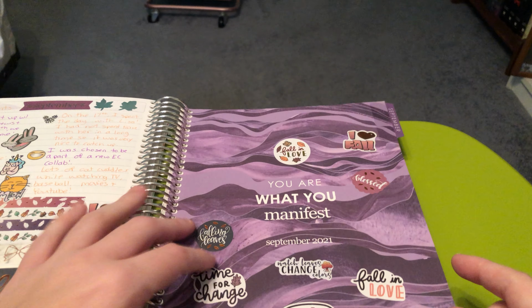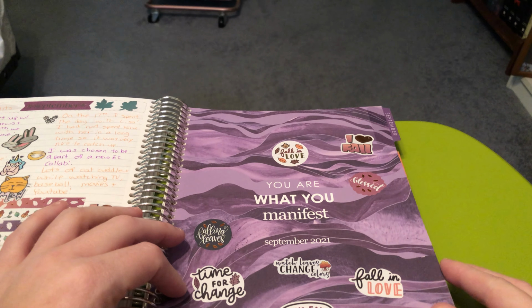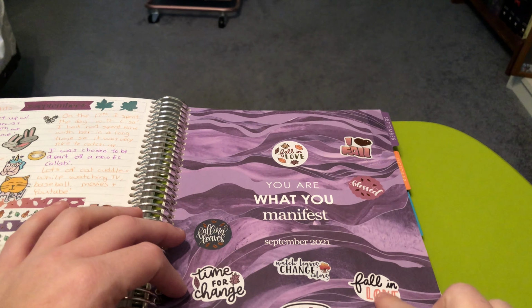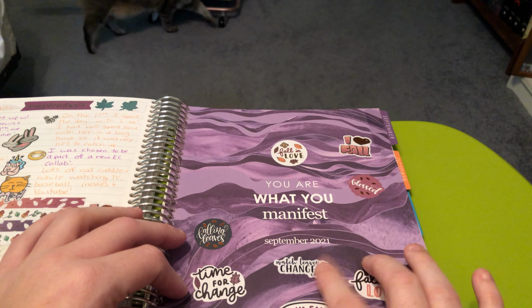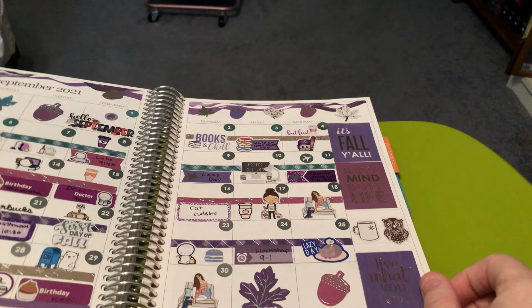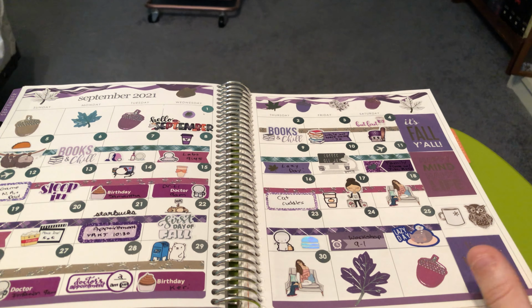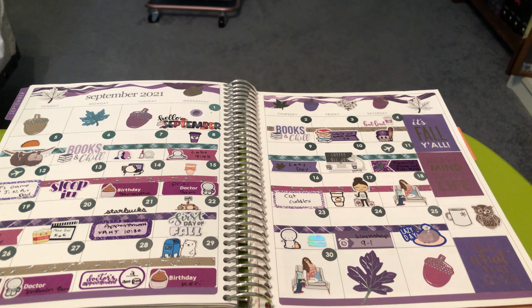Then this is the month page, and these are all stickers either from Once More With Love or Chrissy Ann Designs, and this is Bubba Bear Studios down here. Then this is how my monthly turned out. Again, lots of stickers from Erin Condren, some character stickers.